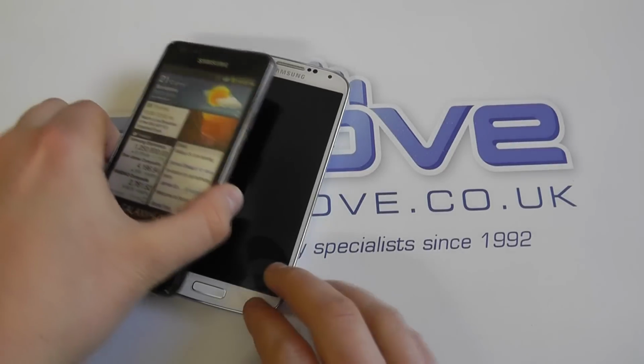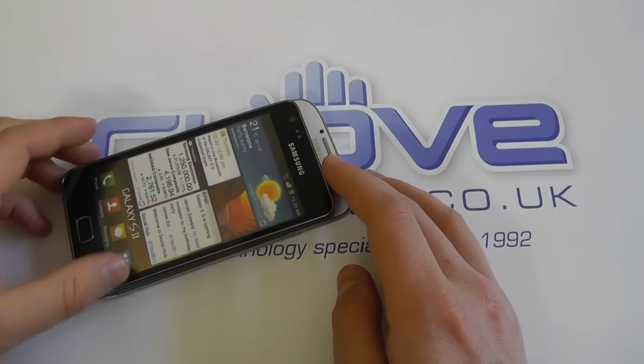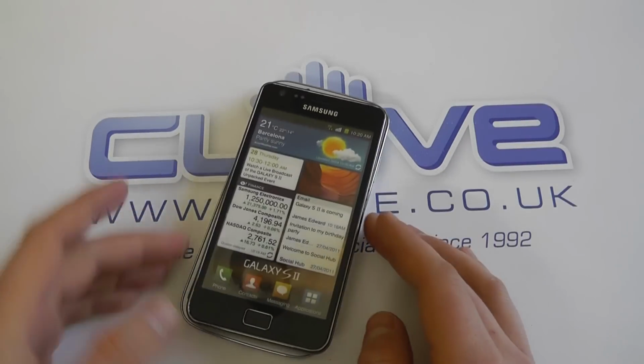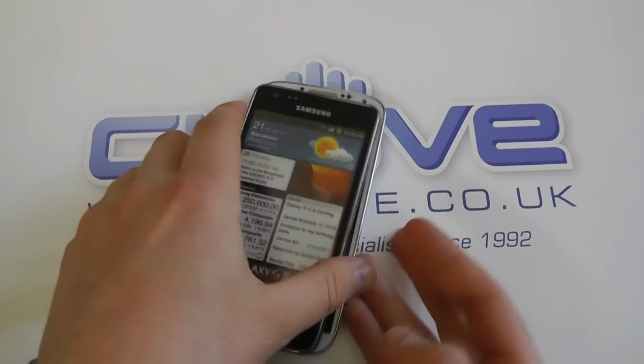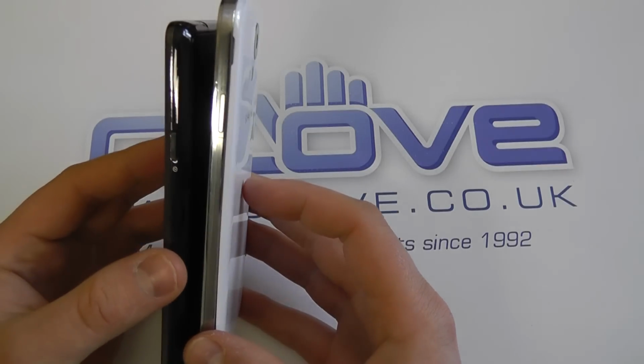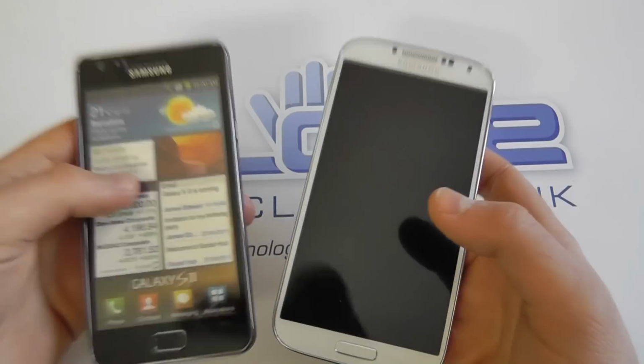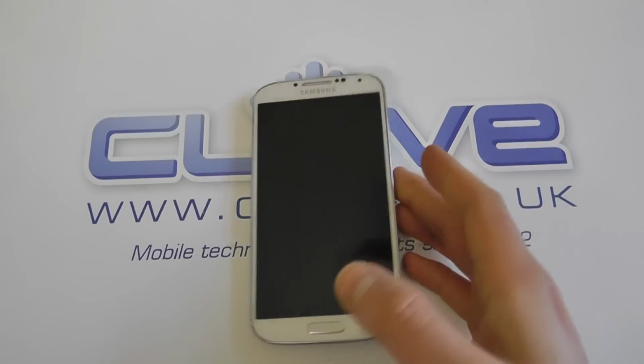If you're still using a Samsung Galaxy S2, you can compare this here. The S4 is a bit bigger, but not much wider. There is a little bit of difference. Width-wise, it's fairly comparable. In fact, it's probably a little bit thinner. And weight, yeah, a little bit heavier is the S4, but not a lot of difference.